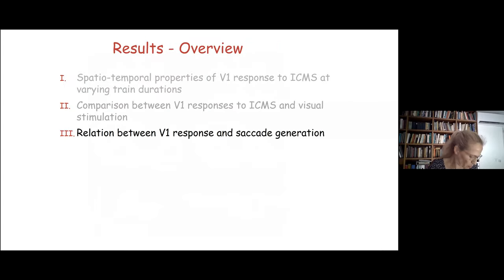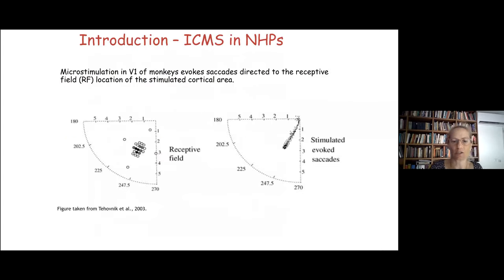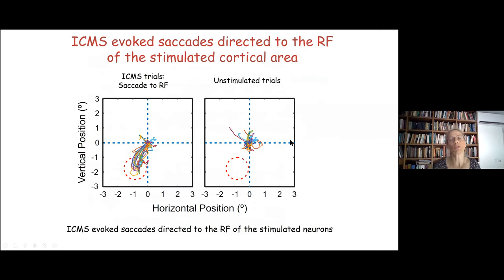Okay, what is the relationship between V1 responses and saccade generation? We know that microstimulation in V1 of monkeys evokes saccades which are directed to the receptive field location of the stimulated cortical area. This is an example from Tehovnik, and it shows here the receptive field of the stimulated neurons in V1, the left lower quadrant, and here are the evoked saccades. So we looked into our animals, and although they were trying to maintain fixation, you can see in this session, for example, that the animal following microstimulation indeed makes saccades towards the stimulated area in the primary visual cortex.